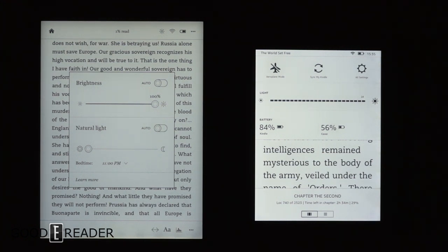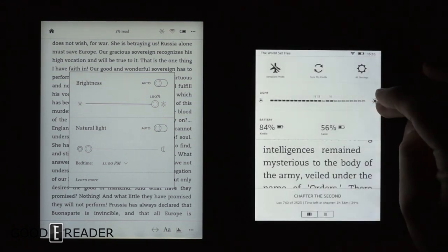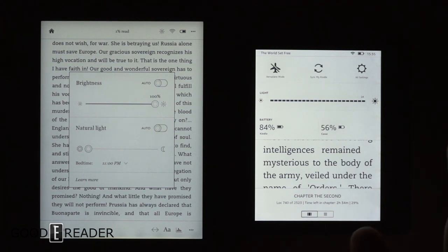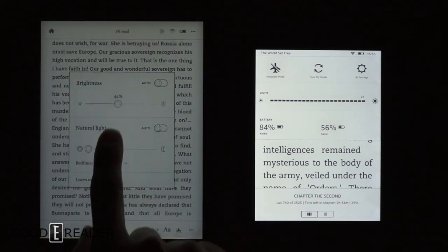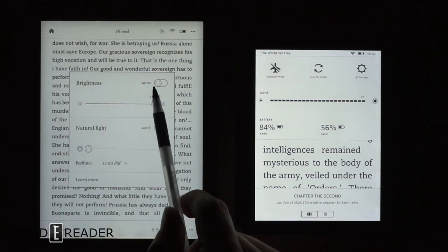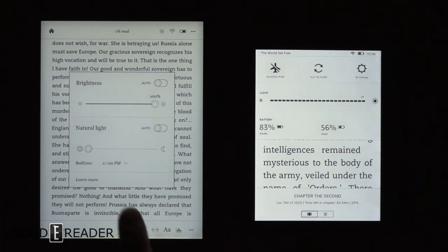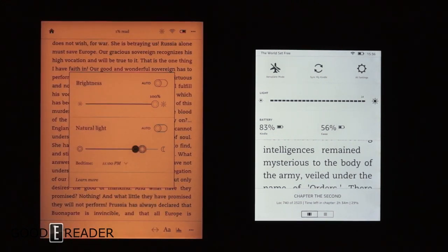Now, here's the thing about the Kindle. The Kindle has light. You can turn it up and down. That's great. You can never actually turn the light off either. It's always just a little bit on. The Kobo, you can turn it up and down just like you can with the Kindle. You can turn it off entirely. It also has auto. However, we can also change the white balance based on our current environment.